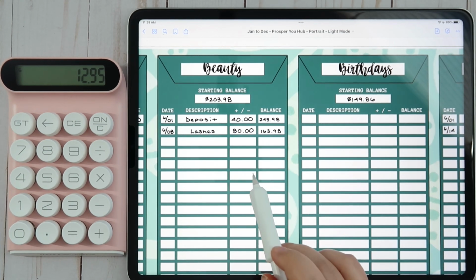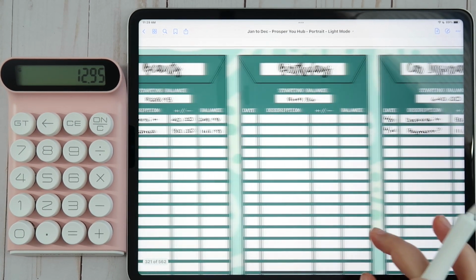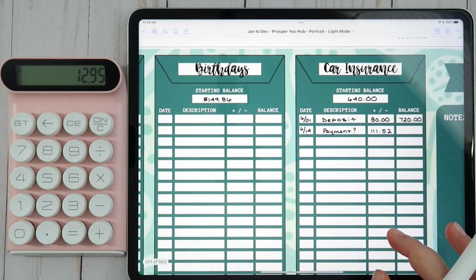But yeah, so nothing's happened with beauty yet because I'm waiting to take Maddie with me, and I might see if my friend Kelsey wants to go too.